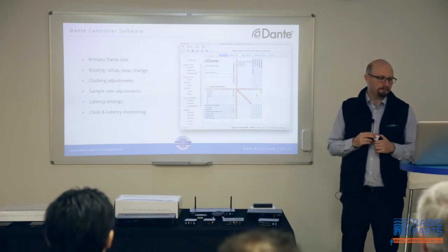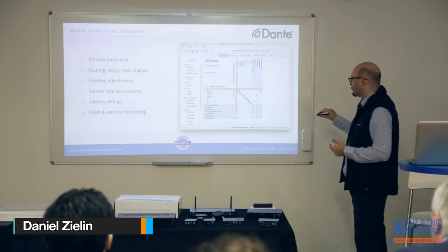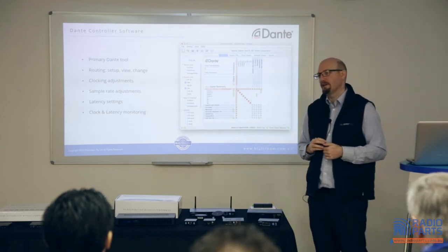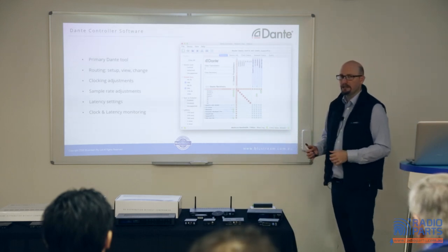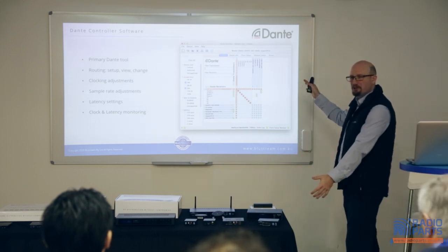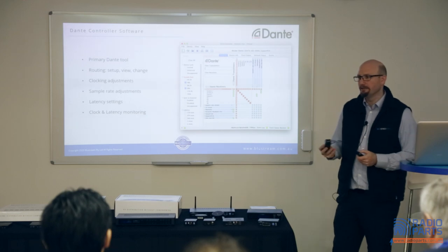Really, really straightforward. You can adjust the clocking, you can adjust the sample rates, you can adjust the latency settings, and it's got a really handy clock and latency monitoring status to help fault find and show you where issues may occur. So it's a good piece of software, free of charge, and it works with the Dante hardware. So that's just a really, really quick overview. I've condensed 2 days of Dante training down into about 10 minutes. You can really go in depth with it, but hopefully it gives you an understanding and overview of Dante.